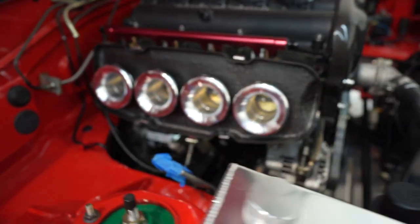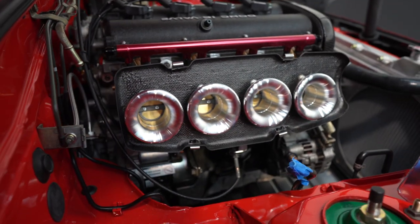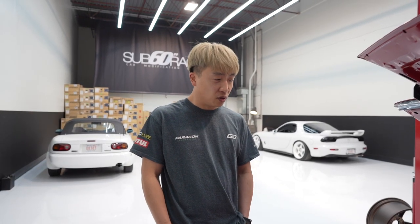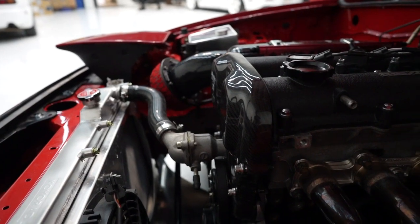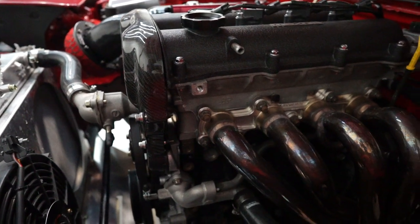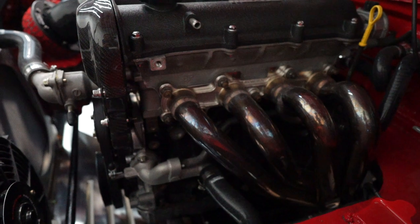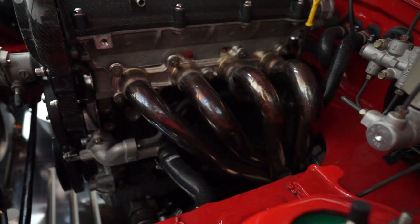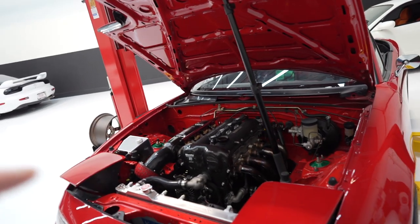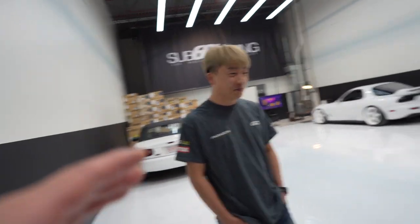I refreshed the engine. It's still 1.8, and I will maybe do some testing and see how much I can get out of this motor. In the future, I also have a 2.1 liter stroker engine getting built in Japan. Later on, I will have a comparison between two very different setups, and see which one is better for track. That's awesome. I know they're going to ask, what kind of money would it take to get it to this level, if someone wanted to build your build?